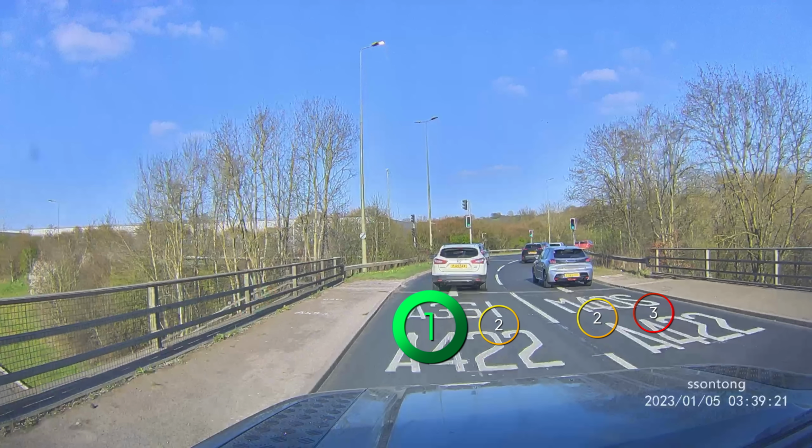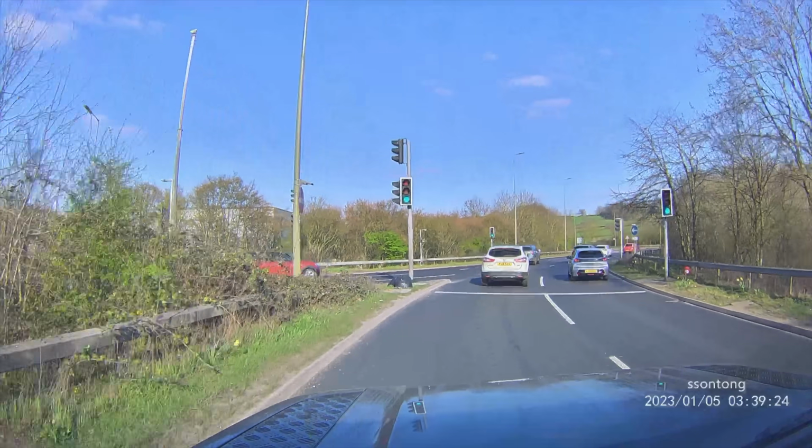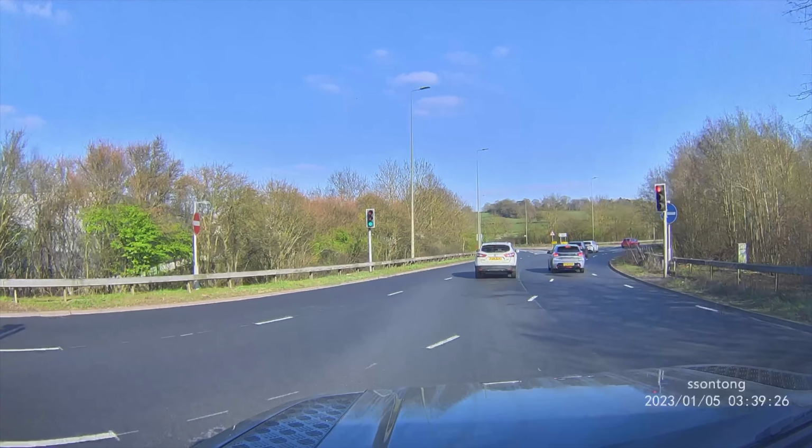You can only safely head off the roundabout when you're in a lane that's marked with a number 1. This may stop the driver of the Peugeot doing what they did. But then again, don't forget what I said earlier. It's your responsibility still to spot people like this.